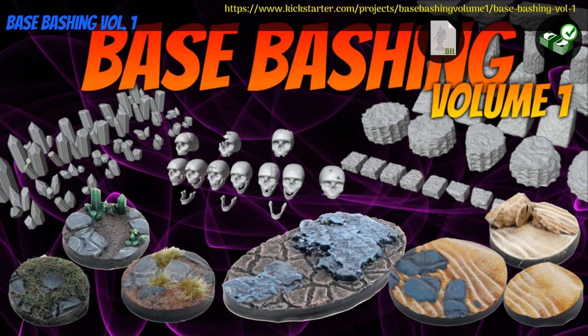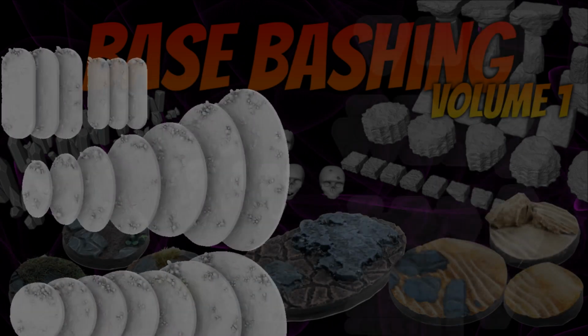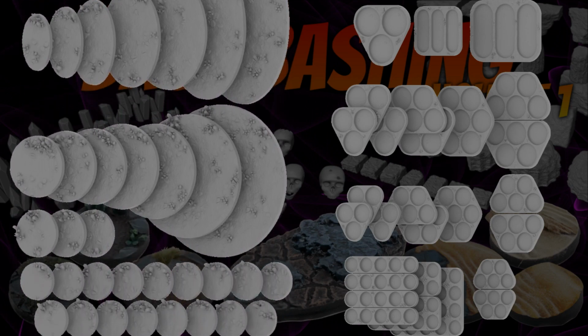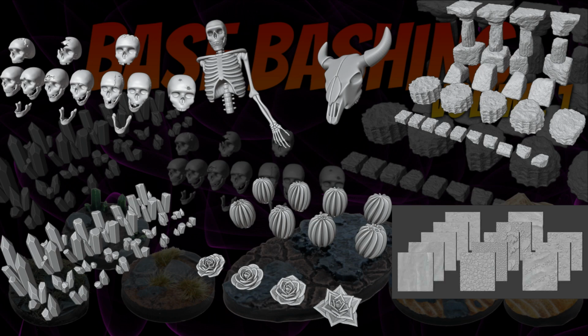Base Bashing Volume 1, Printable Bases and Movement Trays by me, Keith Karnage, of Canada, my first Kickstarter campaign. This includes 9 sets of bases and movement trays across 3 different themes, as well as bits for bashing onto them, and templates so you can make your own if you like. I have more bits planned, and have a few free downloads you can check out as well.